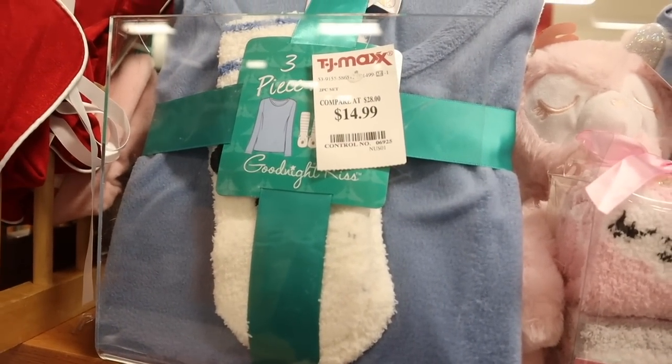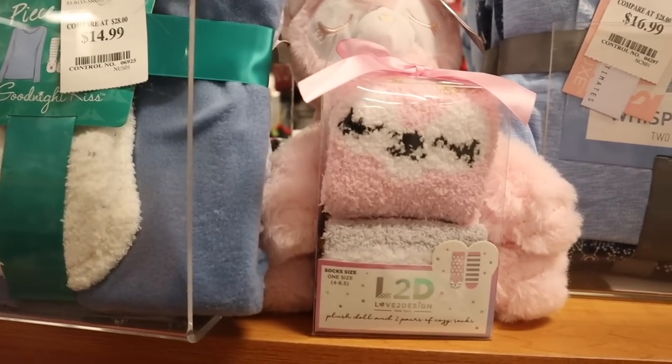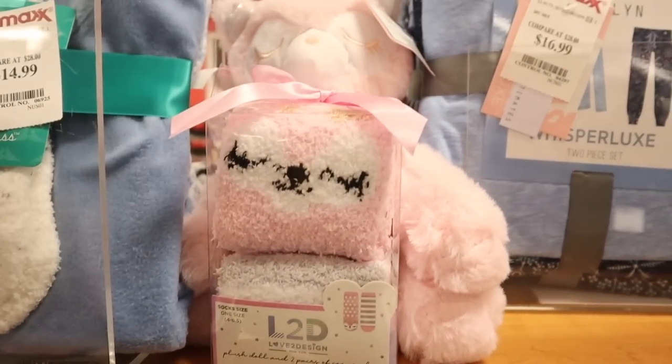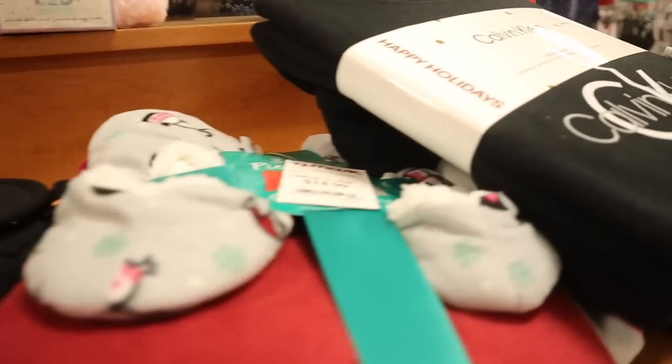So a three-piece set, again, for only $15. So the fuzzy socks, the warm top. You can't go wrong with any of these. And how cute are these socks with the little bear? Oh my gosh, it's so cute. And I can't find the price, so I'm going to guess like 10 bucks, you know? But wow, I'm definitely scoring.